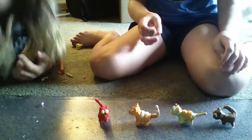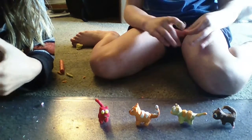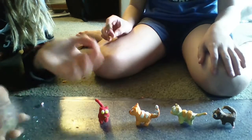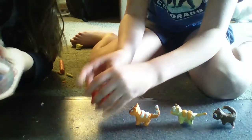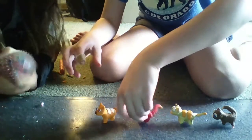Wait, we need to name him really quick. So, what should we name him? Lion. I think it should be like Lion something. Lion Stripe? Lion Stripe. Okay. So, we'll introduce them to you in the order they were made.